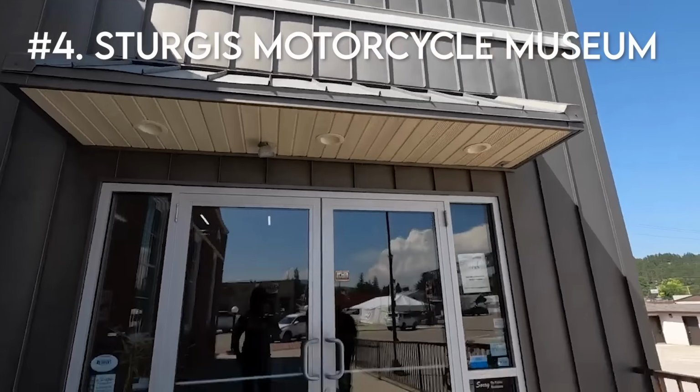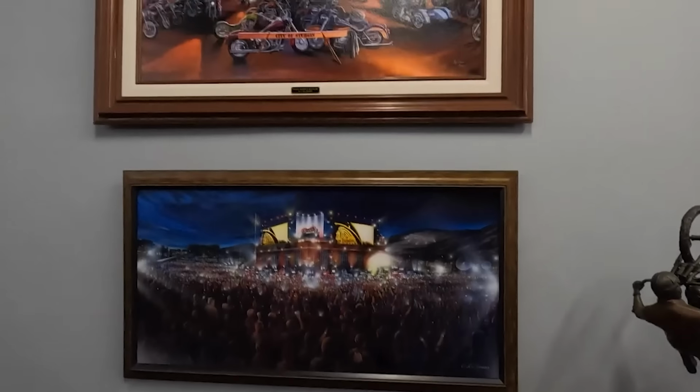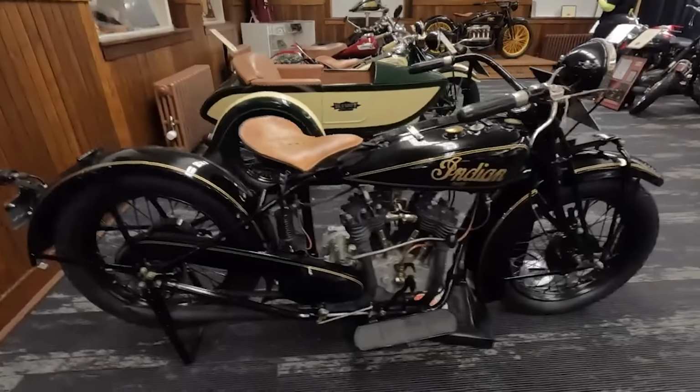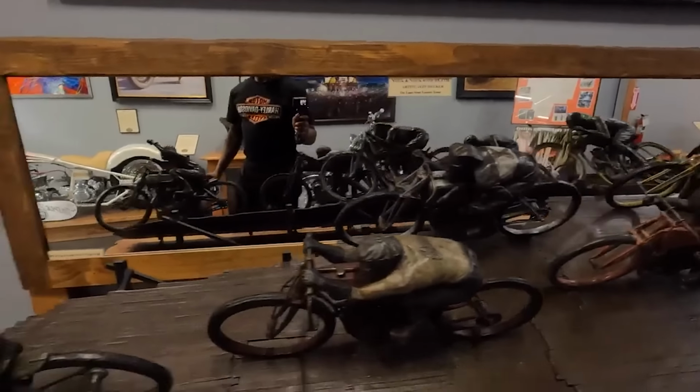Another great place to go is the Sturgis Motorcycle Museum and Hall of Fame. Established in 2001, this donor-funded museum is home to an ever-growing variety of motorcycles dating back to 1907. You'll get to explore a huge selection of bikes, exhibits, and even learn about the history of the Sturgis Rally.